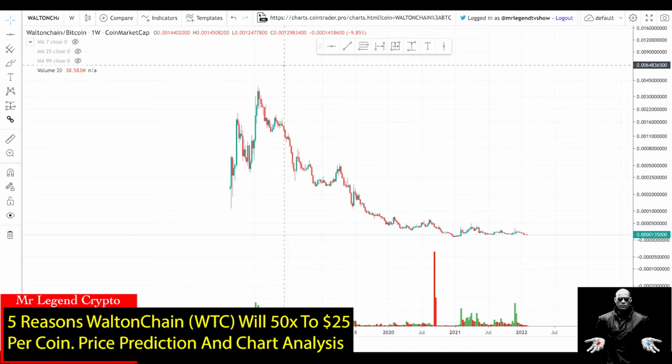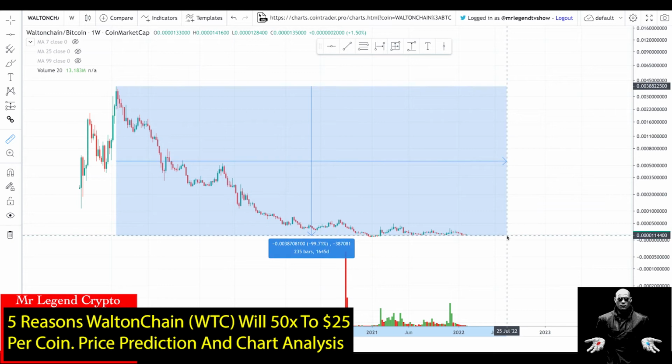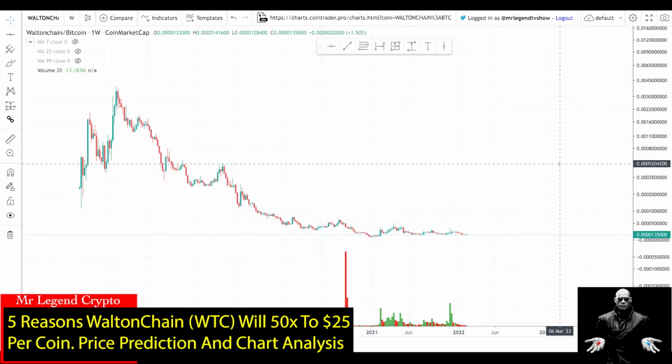Now, we're going to be checking the Walton Chain Bitcoin price chart. And you can see right here, since the Walton Chain Bitcoin price chart topped on the 22nd of January 2018, it has lost over 99% of its value against Bitcoin. The same way it lost over 99% of its value against the dollar, it lost 99% of its value against Bitcoin. So we have been losing value against Bitcoin. People have been switching their Walton Chain for Bitcoin. All this while, at some point in time, guys, the trend is going to flip. People are going to start flipping their Bitcoin for Walton Chain.